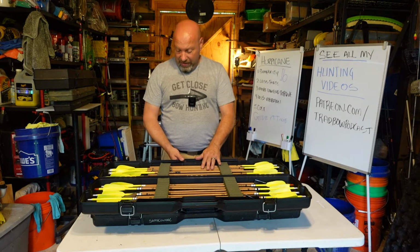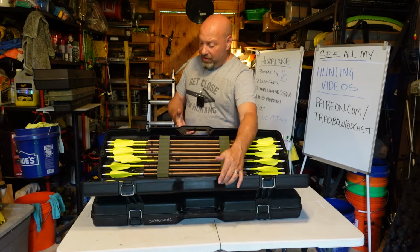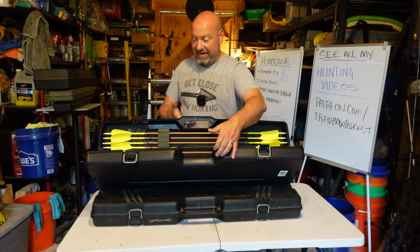You can see I got 18 arrows up here. I got 9 arrows down here. So there's a bunch of them that are set and ready if I need to pull.